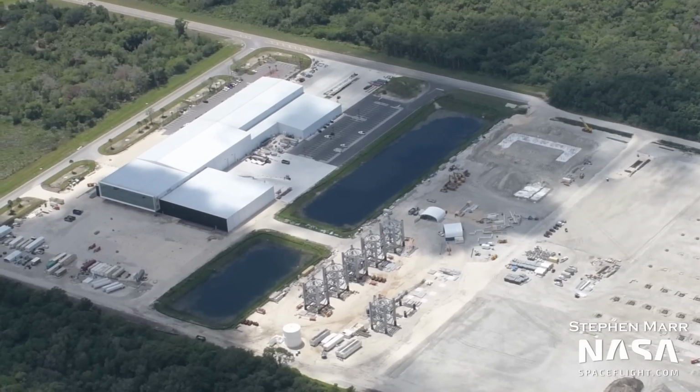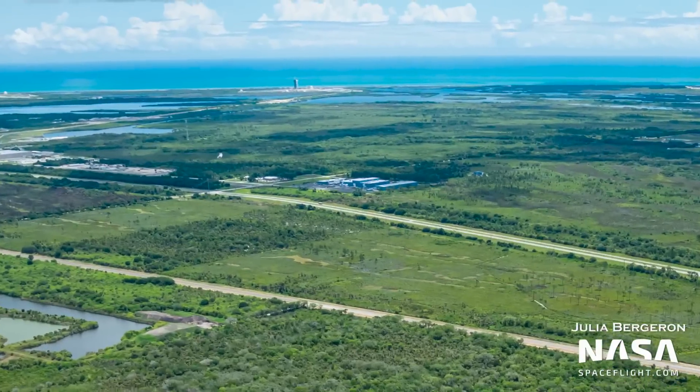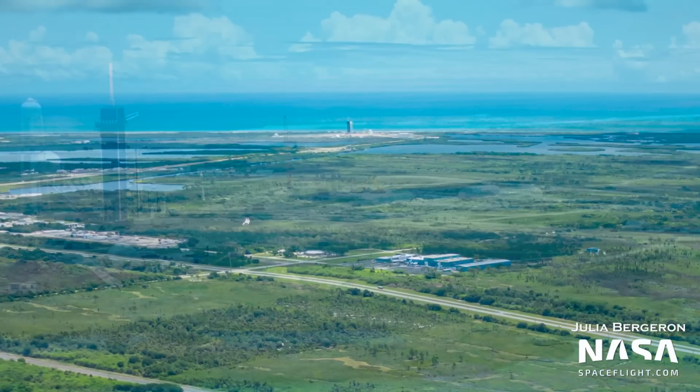Speaking of, can we make Starbase Kennedy a thing? Please?